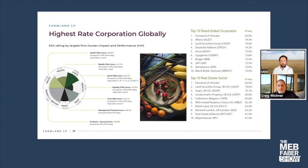The average agricultural firm in their system has a score of 17. So, not doing well for the world. And we received the highest score that they've ever given to any one of their 10,000 corporations. We got a score of 82 on that. And we beat insurance companies and tech companies and biotech companies and all kinds of companies on that.